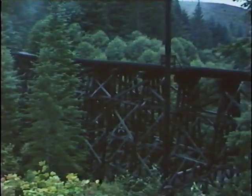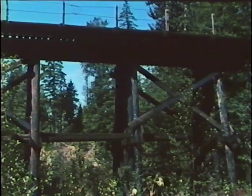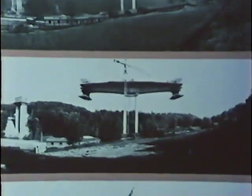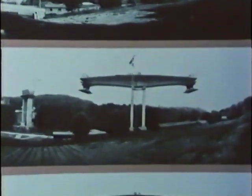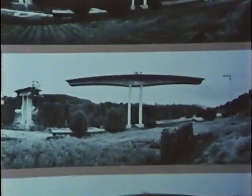If these piers are braced with trusses, it's called a trestle bridge. The cantilever is another variation of the beam bridge. Construction on a cantilever starts at the piers and then proceeds outward in both directions.